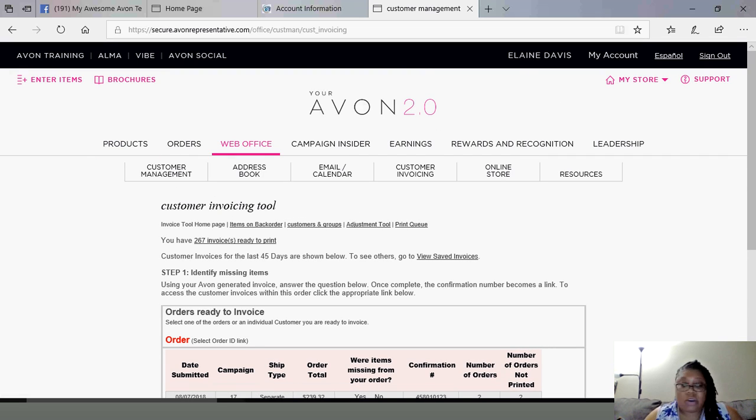The one thing that I wanted to go over before I end tonight is the order book. Now, I've talked to several people, and I've learned that with the Share the Love kit, Avon did not include the order form books. Hold on for one moment. I want to be able to show you guys what it looks like. Bear with me for one moment.